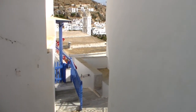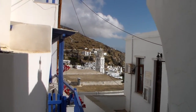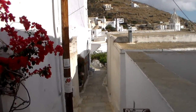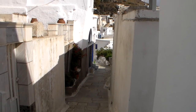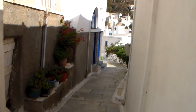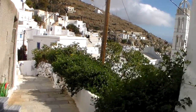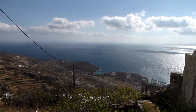Okay, going down. You can see part of the village on the other side there, just cascading down the side of the mountain. And we'll go down this way. You can hear people in the houses, but I haven't seen a person yet. Okay, here we go again. Nice little container garden area. This is the church and the views again. Remember, we're on the side of a mountain and it's pretty steep.